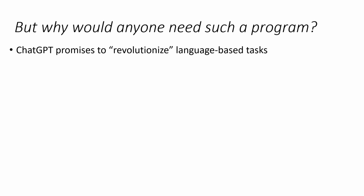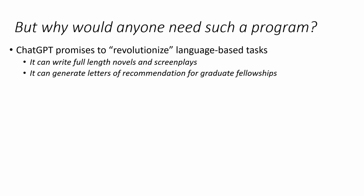Well, ChatGPT promises to revolutionize language-based tasks. It can write full-length novels and screenplays, generate letters of recommendation for graduate fellowships. Here's a couple of examples from a colleague in the physics department.